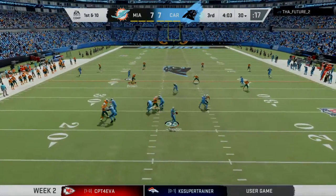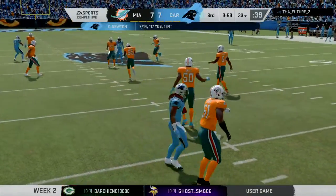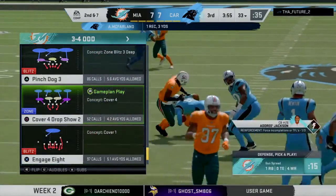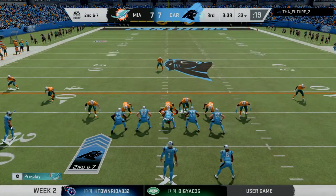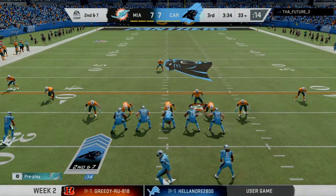From the gun, here's Newton. He's going to flip one out here to his running back. And he'll have a gain of 3 to the 33. Everyone's got to be able to catch the football. Doesn't matter what position you play, but if you're on offense, be aware a ball may come your way. That 1st down completion only netted him 3.